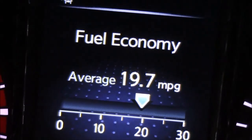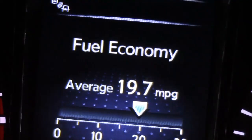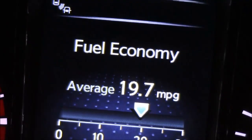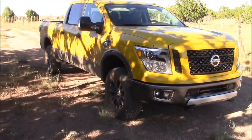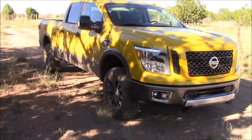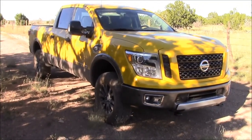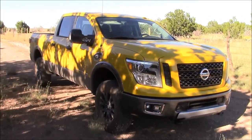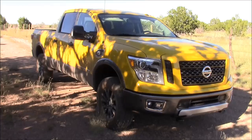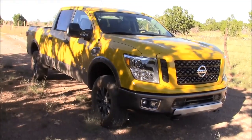Considering the massive torque output of this engine and the overall weight of this vehicle, I would say that figure is rather reasonable. Here's my take on the Nissan Titan XD. If you're looking for a vehicle that's more sturdy than your typical 1500 series, but you don't want to go full-fledged on the 2500 series with their big engines, rough suspensions, and outrageous price tags, this is certainly a good in-between choice.